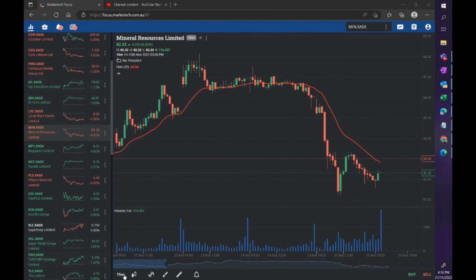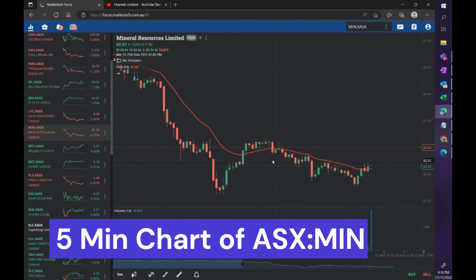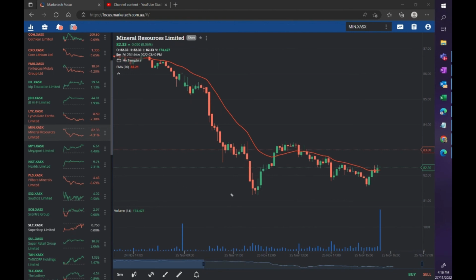Right now what we'll do is we'll go a little bit into a more granular level for a 5 minute chart, and we'll again go around the same time, which was around 11:30 to 11:45, which we see between this period to this period, right? Between this period to this period, it had been in a downtrend all this time, lots of reds, and then it hit a bottom, right?